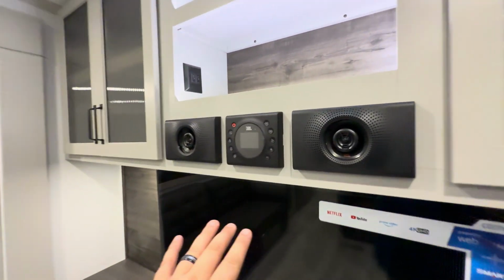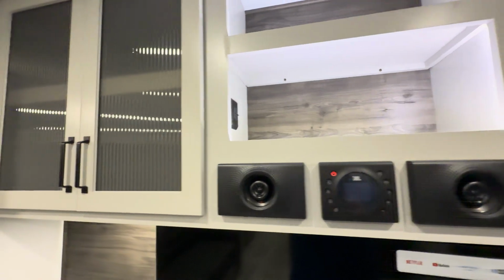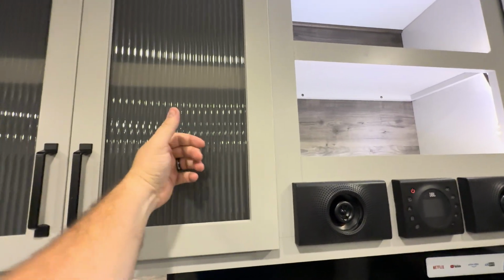The JBL speakers are going to have zones A and B, so that's going to be inside and outside, so you can rock on both sides. And then again, more storage over here. Plus you have the textured glass.